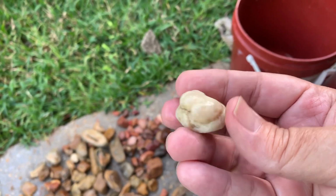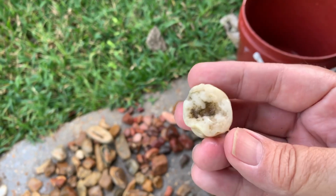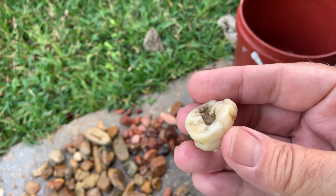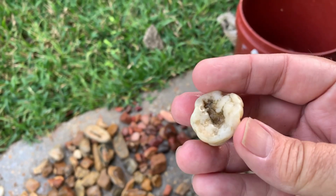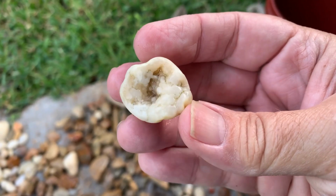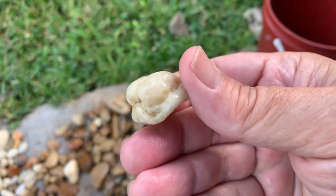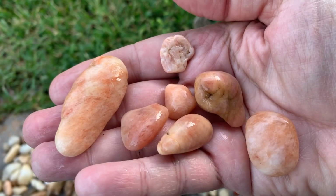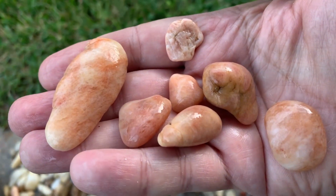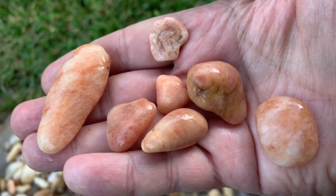This one here is either a piece of a geode or a piece of brain quartz. I'm not sure, but it's definitely got some crystals up in there. Need to clean it out a little bit, maybe. That's about as clean as I can get it, but you can see some botryoidal in there. Cool looking. This is one way of telling nobody's been over there. There's a lot of pinks and reds, and all this stuff is always picked up on my side of the river.